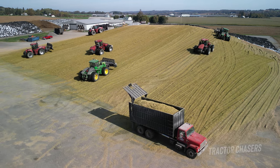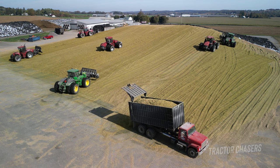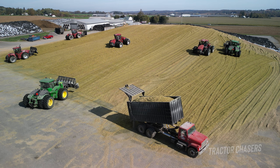As each silage truck arrives and unloads, the four-wheel drives with the blades will push the pile into 6-inch layers that will then be packed in by the packing tractors.